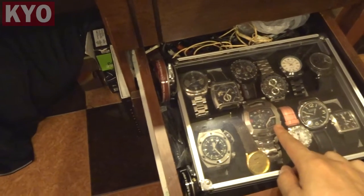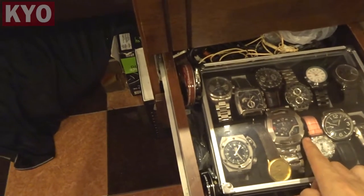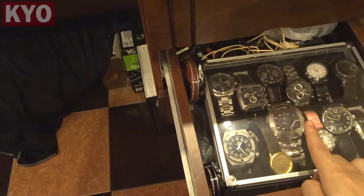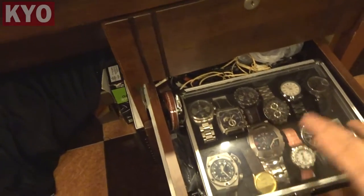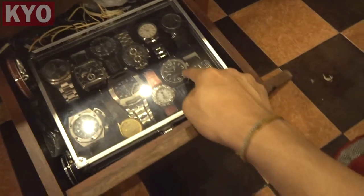This is one of my cousin's Lamborghini watches. He got all these kinds of watches, and he doesn't really want this kind of watch, so he gave it to me. Hublot diving watch over here. More Luminor Panerai. This is one of my favorite Panerai over here.